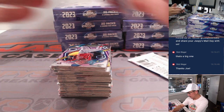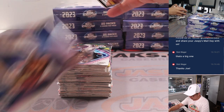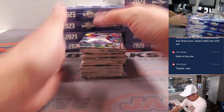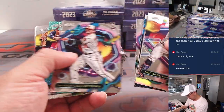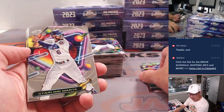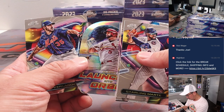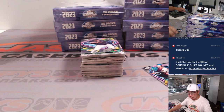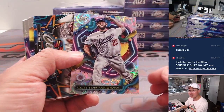Box two. And let's see what we got in here. Good luck. Another Adley Rutschman base, Trey Mancini to 199 for the Cubs. That'll be for Darren. Launch into orbit, die cut, Albert Pujols. All these Rutschmans are going to go to William in the O's. There's Kershaw, speaking of.